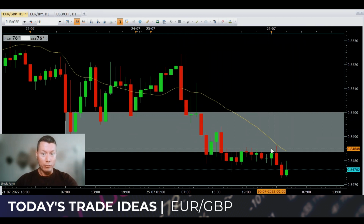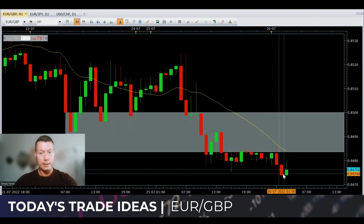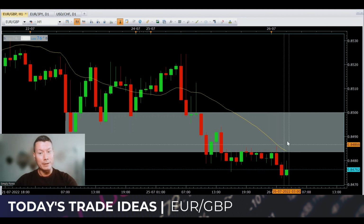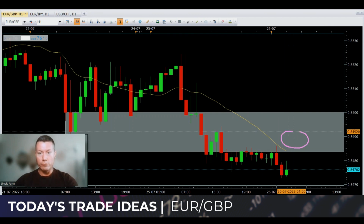To be honest with you, Elvis could have left the building already. It started to come off of that grey zone and push down. But we still need a bit of a retrace to give us value for money. What we want to see is price retrace into this grey zone, it could be this last H1 or some of these lows here. We want to see a bearish candlestick pattern form. That's always our trigger to enter.